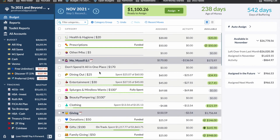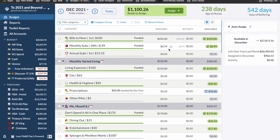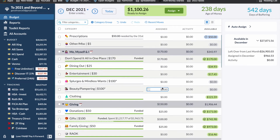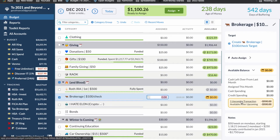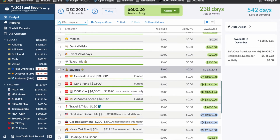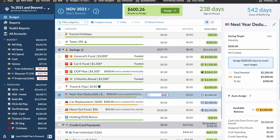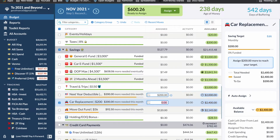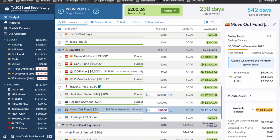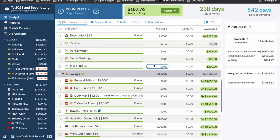Now let's get into the budgeting. Most everything in November is covered. We will come back to November in a second. First, I want to go into December, and you can see that most things in December are covered already as well, except I need to put another $500 to my brokerage. That's the only thing I'm going to be doing in December. I will jump back to November and then come down to my savings goals. We're going to need to do $200 to next year's deductible, $200 to car replacement, and I need to put at least another $92.50 to my move out fund to remain on track. That leaves me $107.76, which I will figure out what to do with in a second.